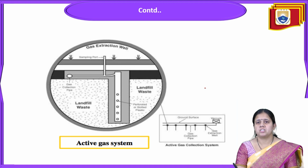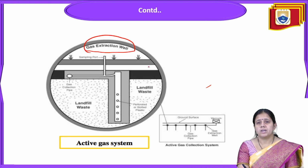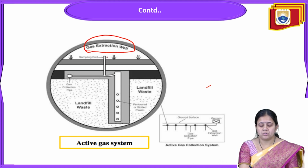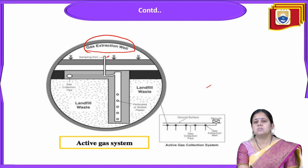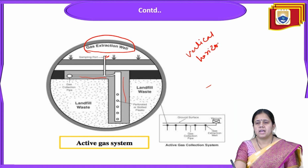So this is the picturization of the active gas collection system. This is the gas extraction valve. The well is there. Okay, so this is the sampling port. You can see this is the sampling port. It is below the green layer, the topsoil layer. And here two types of gas collection system are there: vertical as well as horizontal. So two types of gas collection systems are there: the vertical gas collection system and the horizontal gas collection system.